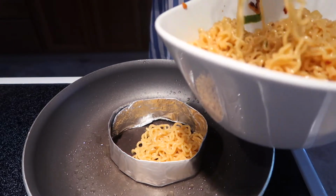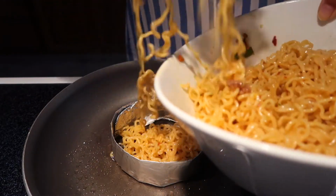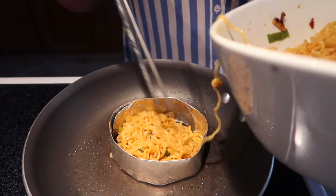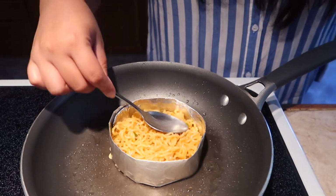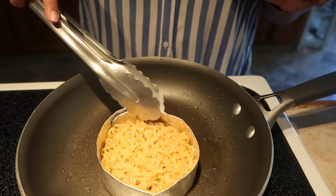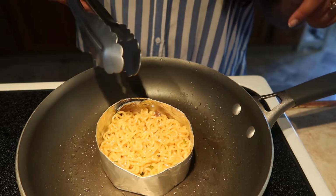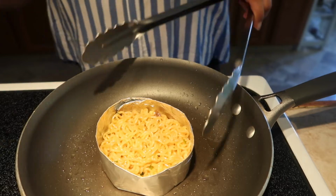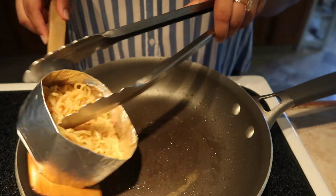Right? This looks right. This looks like how it should. Okay, so let's keep doing it. Yeah, that doesn't look too bad. Oh yeah, okay, there we go. So it's really hard to see if this is ready or not. My biggest fear is that when I remove the mold, it's just gonna fall all over the place. So I'm gonna try to flip it with the mold still intact, and oh boy.